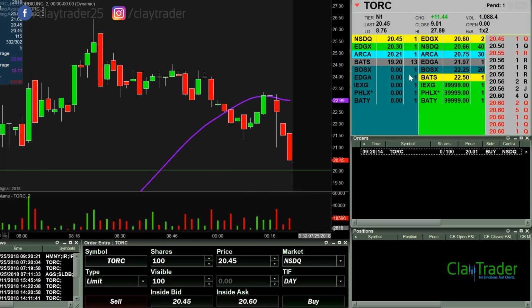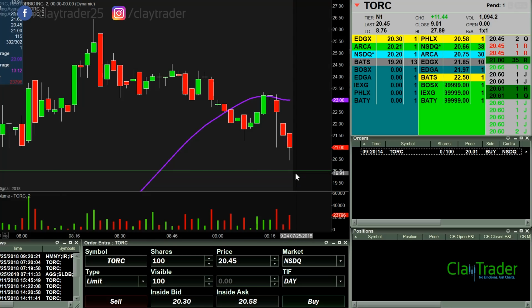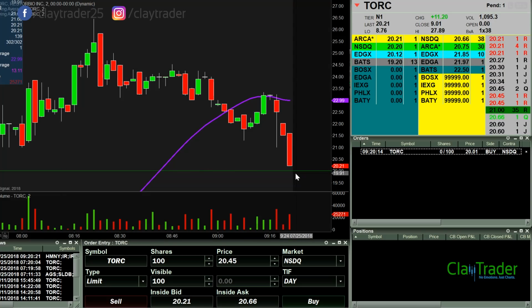I have an order at 20.01 on a TORC. Maybe it's got a chance. It's represented by that green line right there. 100 shares. So again, just very, very small, but this one can move fast. Market opens up here in about 7 minutes, so it's actually getting pretty close. Can it actually get down there?